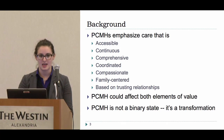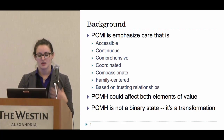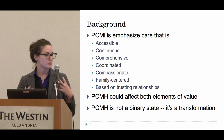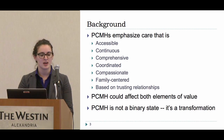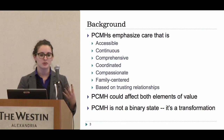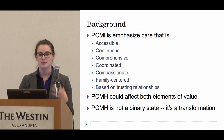So when you're providing care that is more continuous, that's more coordinated, in theory that should lower costs and increase quality. In addition, there are a lot of benefits to providing coordinated, comprehensive, compassionate care, etc. The other thing I'll point out is that these are some very large principles, and you're not going to find a patient-centered medical home that's simultaneously embodying 100% of all of these goals. So we really think of the patient-centered medical home as a transformation. It's not a 0-1 state.